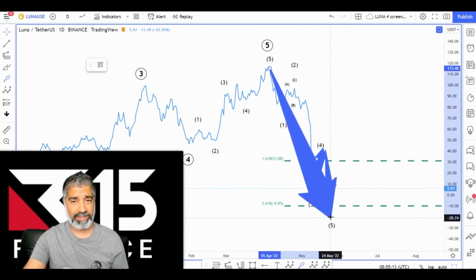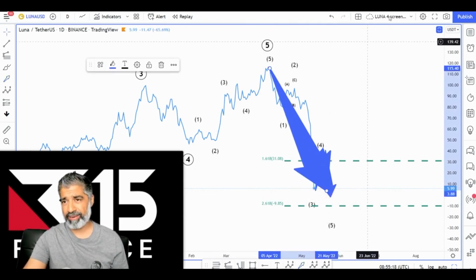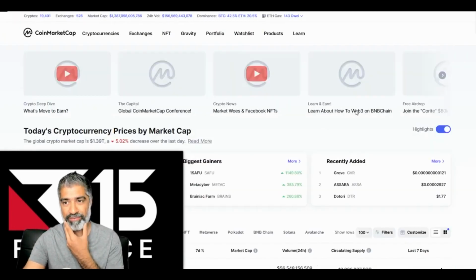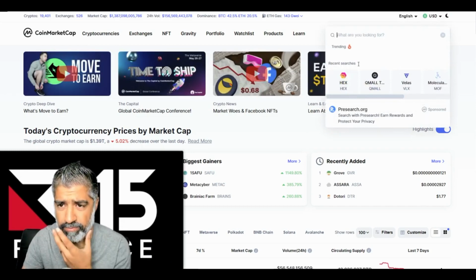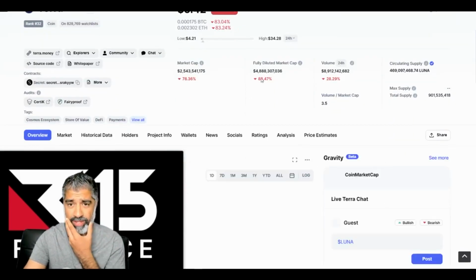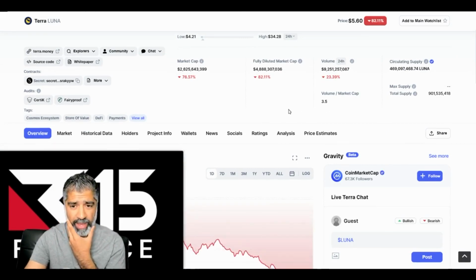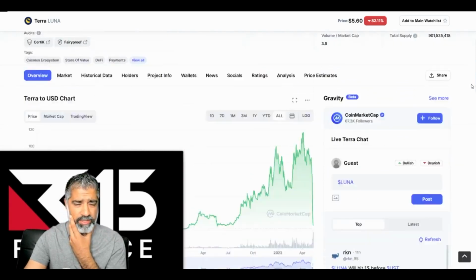Now, unless the project's dead, unless something's happened, which I don't think is the case, I might need to just look at it, all right? Let me just look. It's unusual for something as big as Terra Luna to drop like this in 5 days. Where is Luna? We just go to CoinMarketCap. Wow, it went from top 10 to still 32, right? It's still big, and the trading volume is 350% of its market cap. Insane. That's just insane.